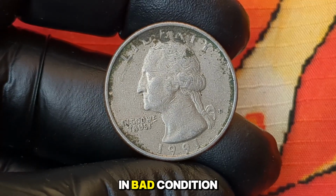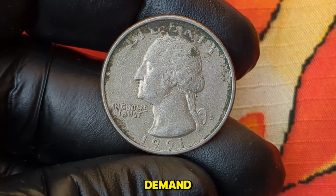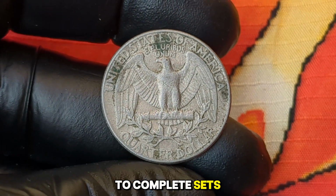So your coin in bad condition is normally worth face value unless it has an error, it has a collector demand, or it is part of a special variety. Collectors still look for this coin to complete sets today.